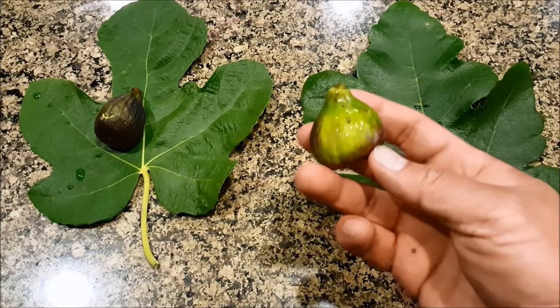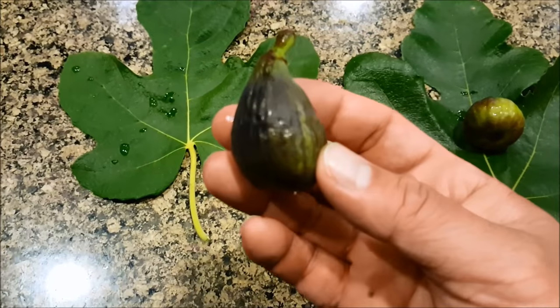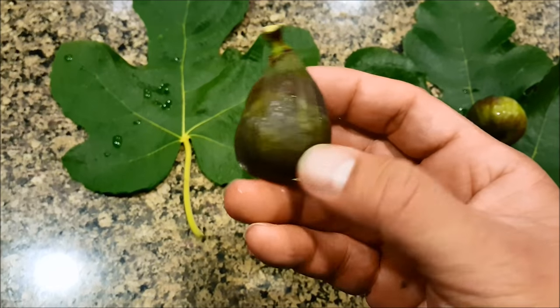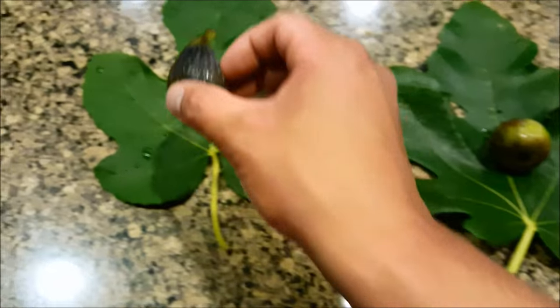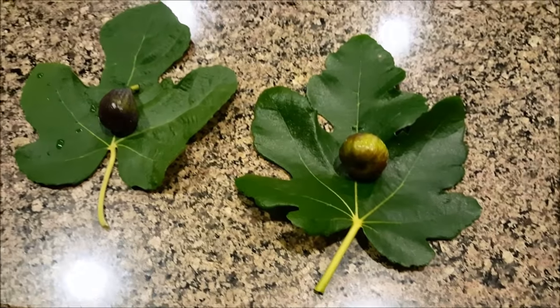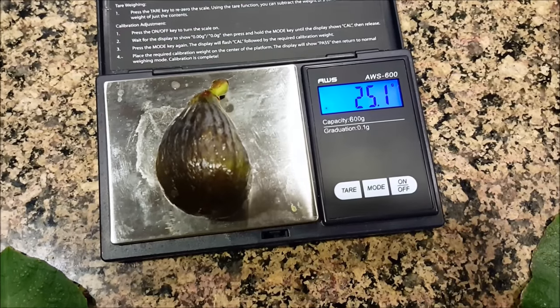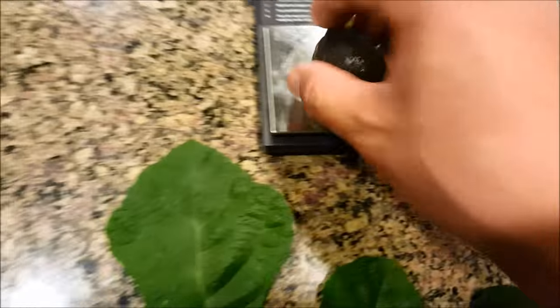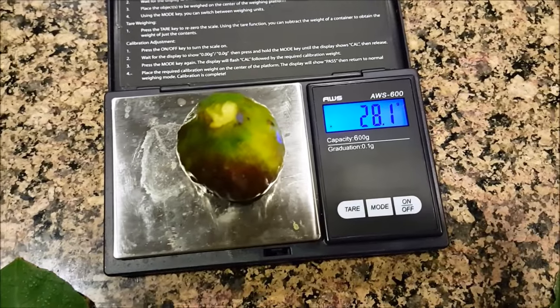So this is a Smith fig. This is a green Greek. Just washed them, so that's why you see that little bit of moisture on it. So let's see how much they weigh. Okay, let's start with the green Greek. That is 25 grams. Not huge. Smith fig, not much bigger, 28 grams.